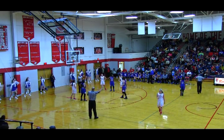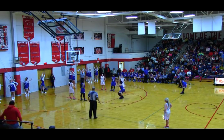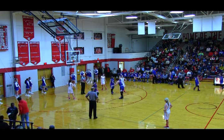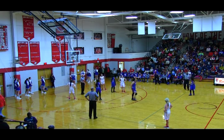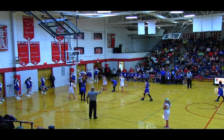Foul number 13, Brown, her fourth. Jesse will be back at the line for 2. That one rolls off again. I mean, she was on a hot streak and she's missed her last 4. Yep. Courtney's back out and Evan is back in.